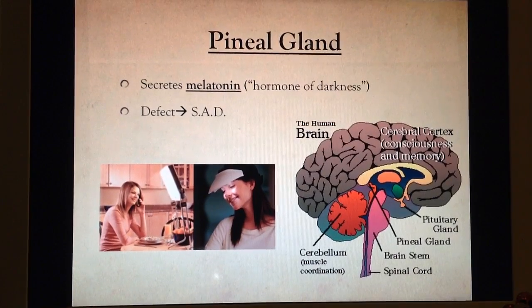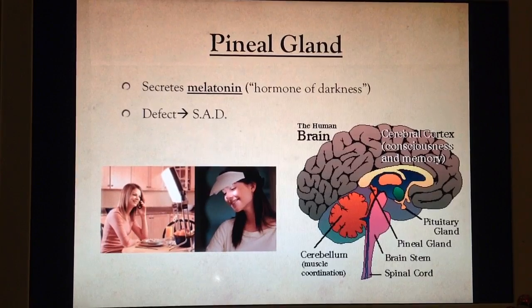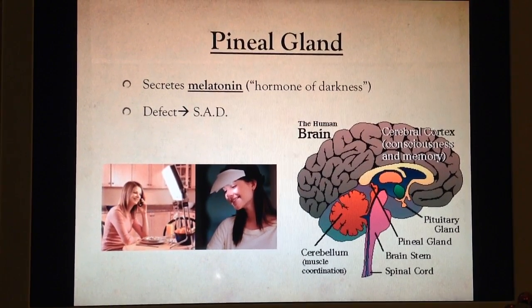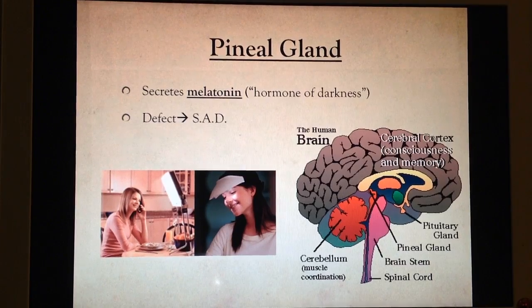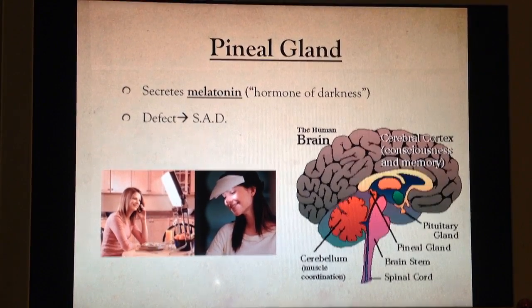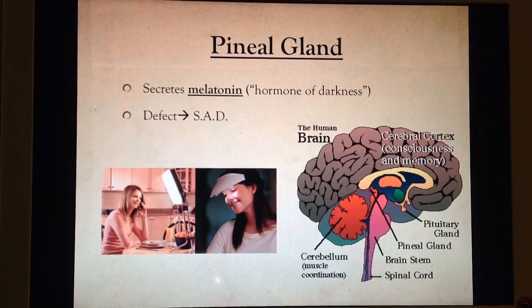So some of the specifics: the pineal gland is found where? It's found in the brain. It's this little thing right here. And it has one hormone that it secretes called melatonin, which you can actually buy at Publix or at the health food store. It was named melatonin from some ancient word that meant darkness, and it's often called the hormone of darkness.